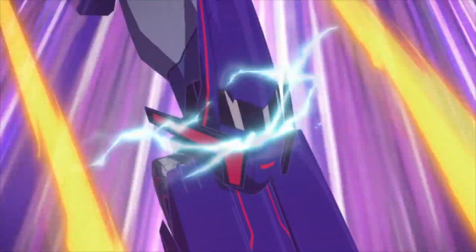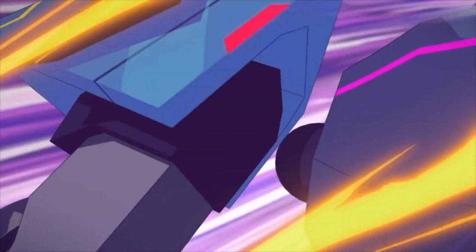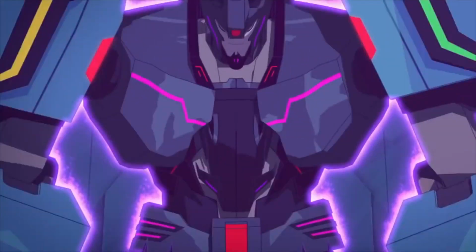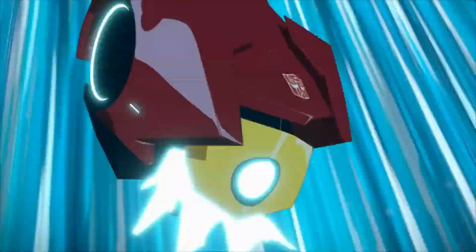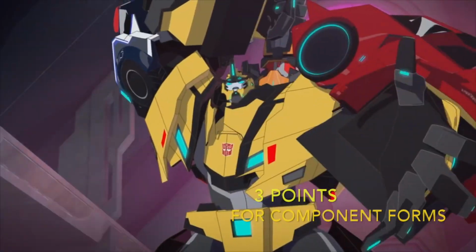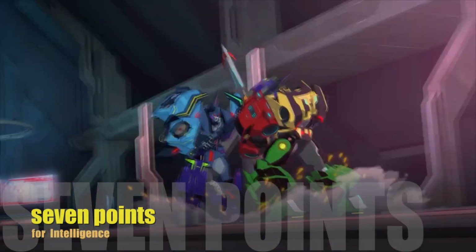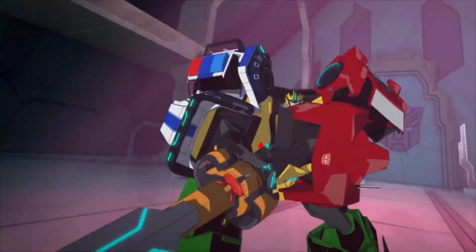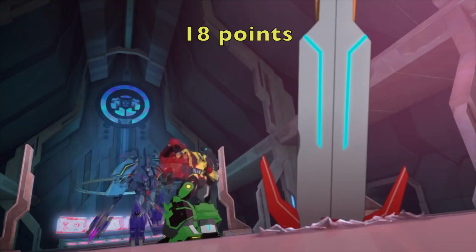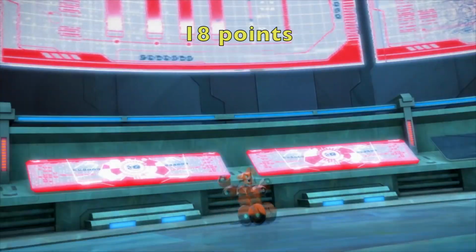This combiner is different than all other combiners. It is not controlled by a single mind, and instead, the B-Team members have to work together to get anything accomplished. This combiner gets 3 points for component forms, 8 points for appearances, 7 points for intelligence, and this gives it a combined total of 18 points, which is just enough points to get a spot on this list.